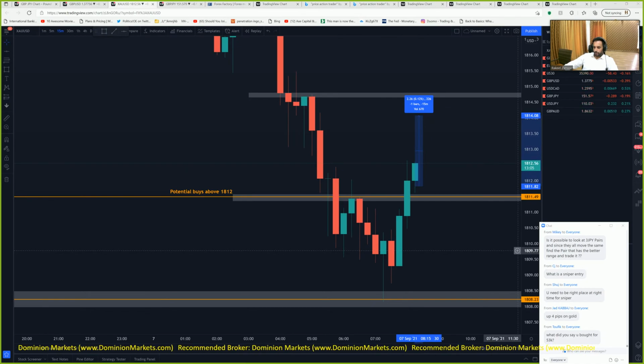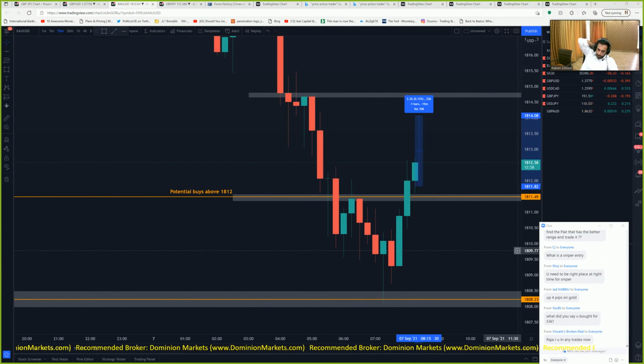What do you think about sniper entries? Do you have to be consistently watching the charts for sniper entries? Yes, sniper entries are dumb because they predict a reversal. That's true. Can you explain why you avoid taking the gold trade now? I'm not avoiding. This is a great setup for gold to continue up.